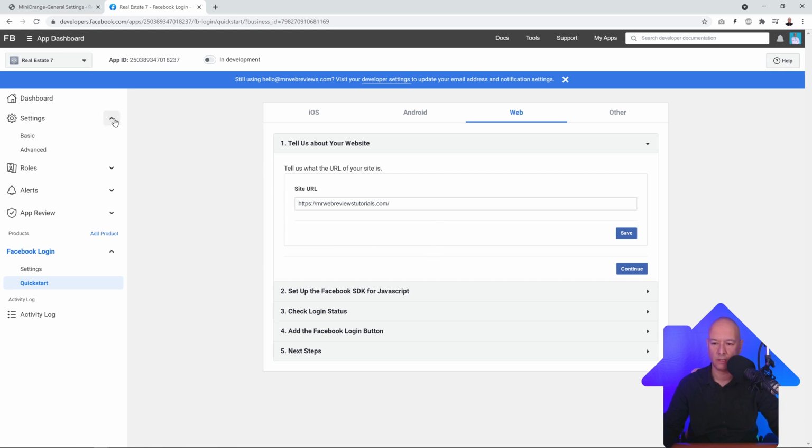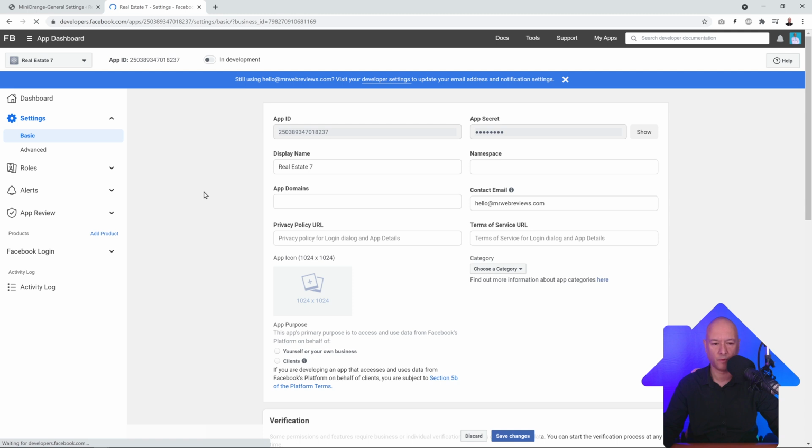Now we're going to go into settings here by the side, and you can see basic and advanced. Click on basic. This is the one we need to access. Very good. As you can see, we have an app ID, an app secret, and the display name. We have the app domain, so again here, paste your website URL. Then we need to add the privacy policy and terms of service as well.